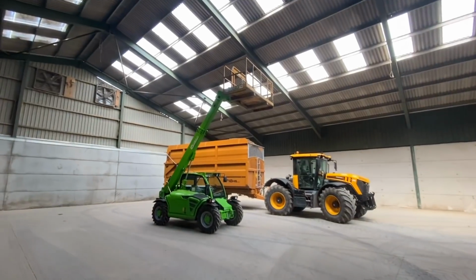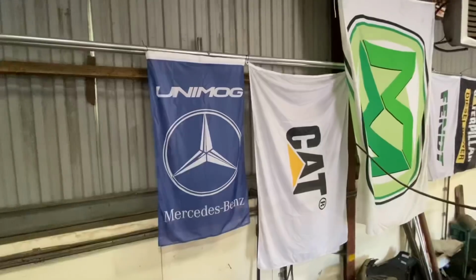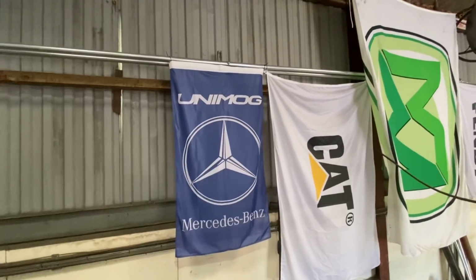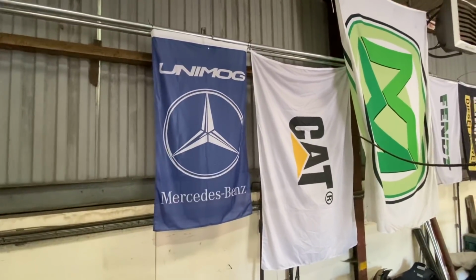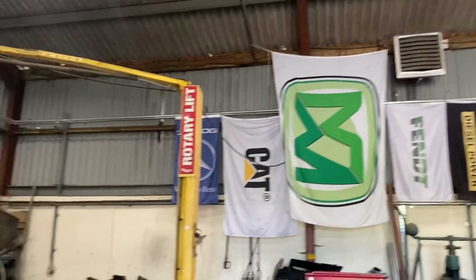I'm going to go and put a flag up in the workshop. Just going to put the new flag up by the cat flag. So thanks for that, Charles. It looks mint. Still a few gaps left for putting more flags up.